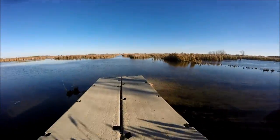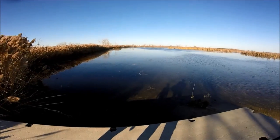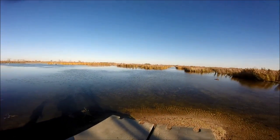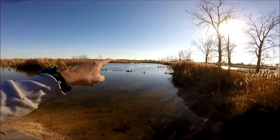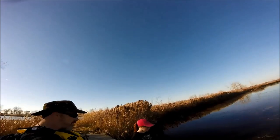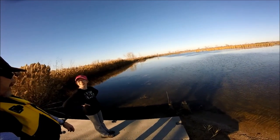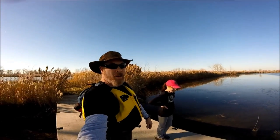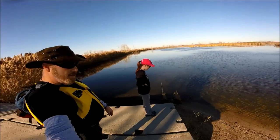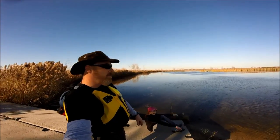I think we're going to sit on the end here. And there's a couple swans down there. And two more over there. Let's see what you think, sweetie. It's awesome. Is this where you want to be? Yeah. All right. Well, we're going to start fixing lunch up here, and we'll talk to you in a bit.